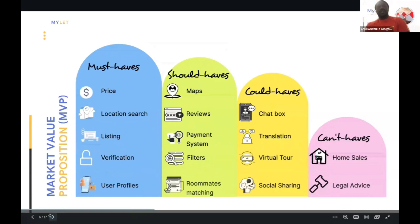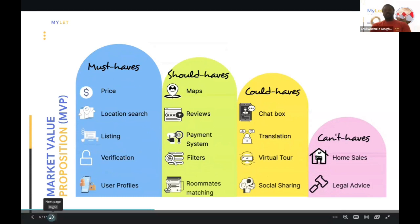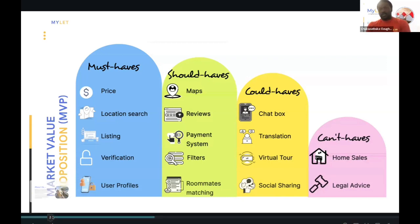So our market value proposition also demonstrates, our minimum viable product shows us what we must come to market with today. I can confidently say we're coming with our listing, our search, location verification, which is a very, very unique one for us, our user profile, our pricing. Down the road, we're going to incorporate more features that we see on the screen.